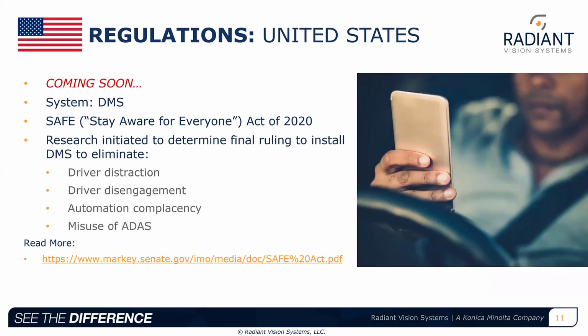In the United States, similar initiatives have begun to regulate monitoring systems. However, we're not quite as far along. The Stay Aware for Everyone, also known as the SAFE Act of 2020, kicks off the investigation towards legislation of DMS. So again, here we're looking at driver distraction, driver disengagement, automation complacency, and misuse of ADAS. Really, driver distraction and driver disengagement are going to lead the Safety Awareness Act, though, moving forward.